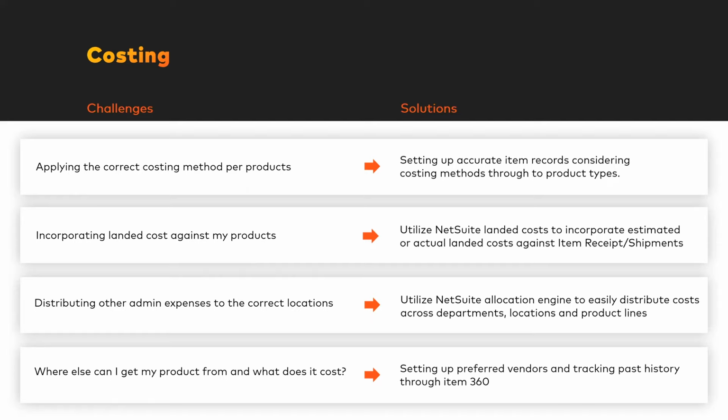So NetSuite supports a range of different methods, from average to specific to LIFO or FIFO. But we're still seeing customers out there with miscellaneous products set on average costing, and they're selling that product anywhere from $1 to $500. So of course that product's not going to show a true cost across the board. So understanding what method is correct for what product, and then understanding the different types of products.